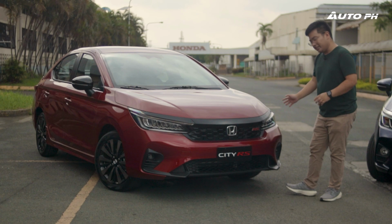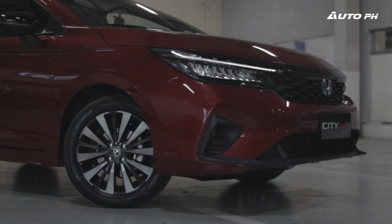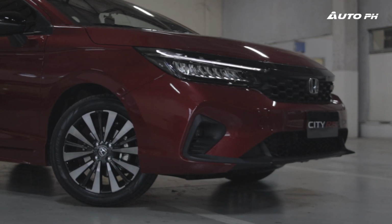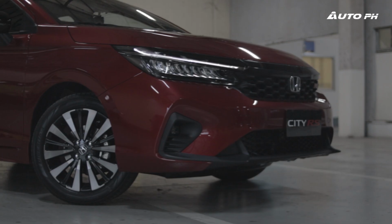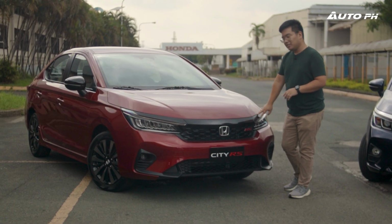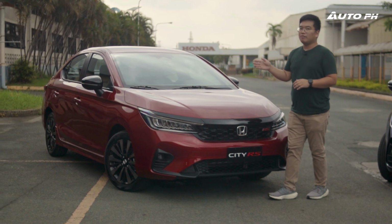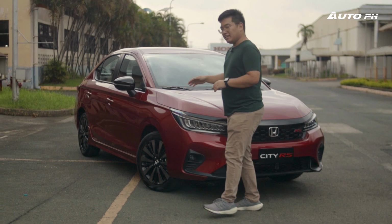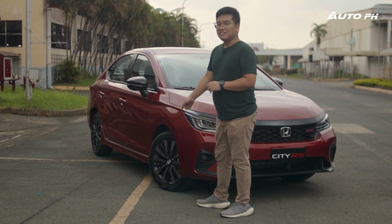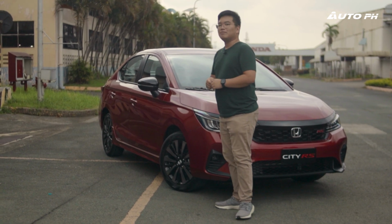We have very aggressive lines here on this bumper, and also we have full LED right over here, which works really well, especially at night. You'll also notice the grille, it's all black. We don't have any chrome over here. Then moving towards the side, we do have body color door handles. We have the blacked out side mirrors, and then we still have the same alloy wheels, 16 inches, same design but a different color. This one is almost all black.